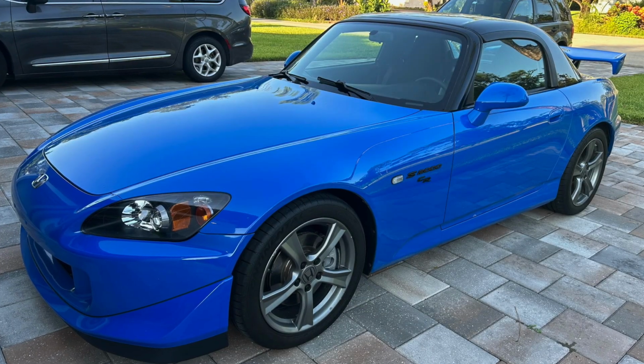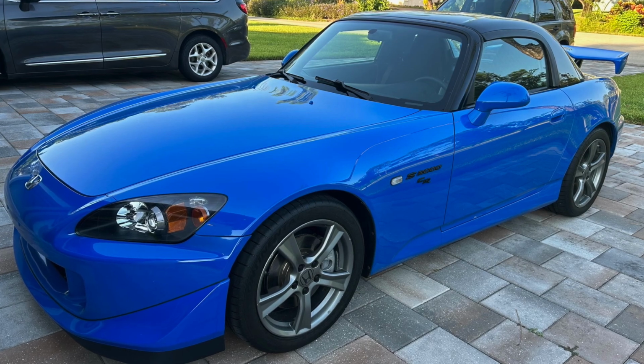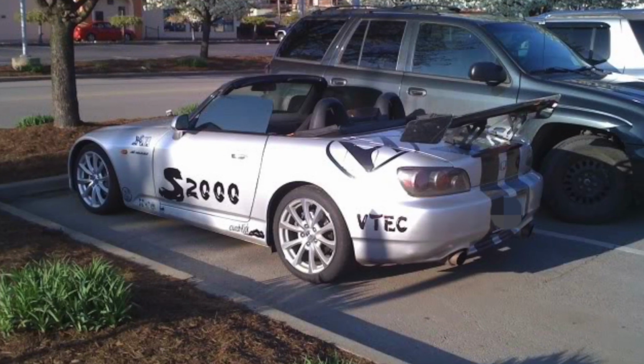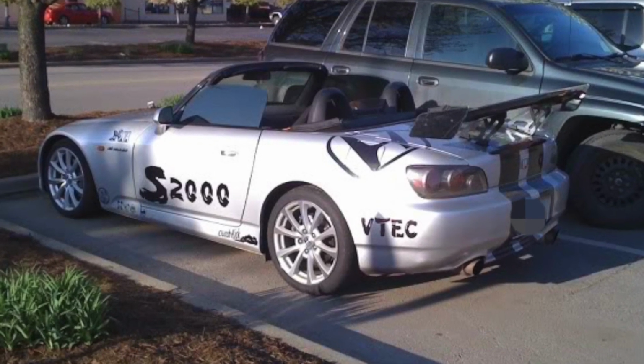In 2008, the American market received a second trim level for the first time, known as the CR or Club Racer model. I said Club Racer, not Club Ricer. Club Ricer is an unofficial trim level and is an owner-installed option.